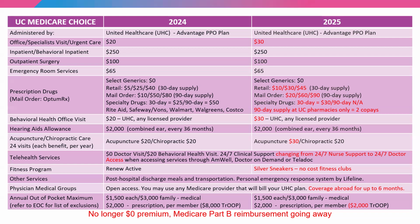If you happen to be traveling or visiting abroad, you can continue your enrollment in this plan up to 6 months. If you find that you're still going to be abroad going into that seventh month, you need to contact the RASC and enroll in another plan.